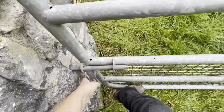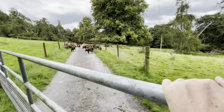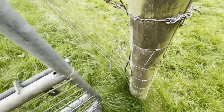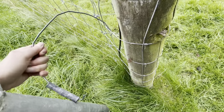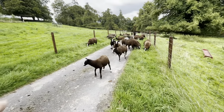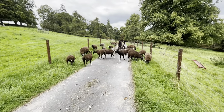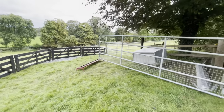So, this is so heavy. It's hung so heavy. Okay, I will close this properly. I've got a bit of fencing that goes right here so that the lambs don't get out and come through. Go on. Shoo, shoo, shoo. Go away the other way. Go on. There we go. So I'm going to get that bit of fencing that's over here.